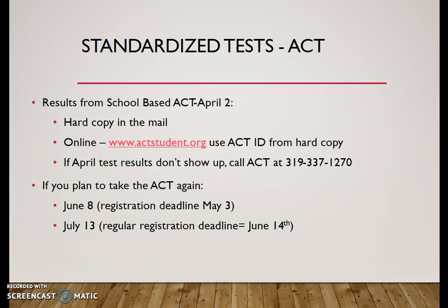Jumping into managing the college application process, we want to emphasize that 4-year colleges require an ACT or SAT test. You are taking the ACT in April and you should be receiving your scores in the mail. You can go to ACT's website and use your ID from that test and be able to merge any previous tests that you've taken. If you plan to take the ACT again, there is a June and July date coming up where you can register.